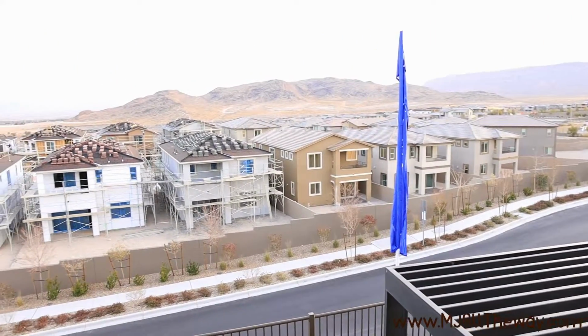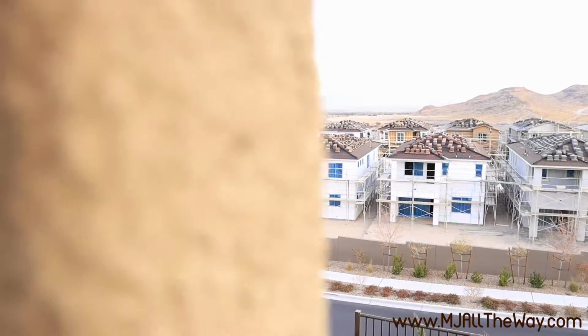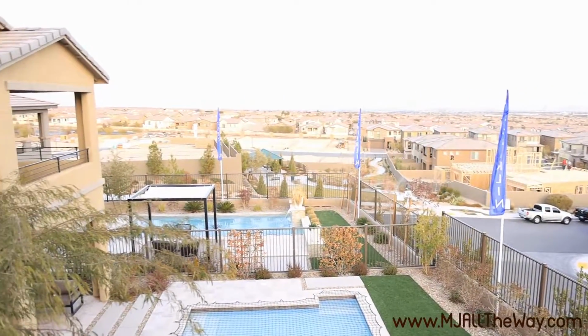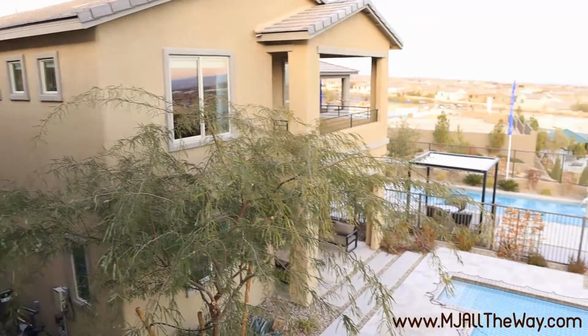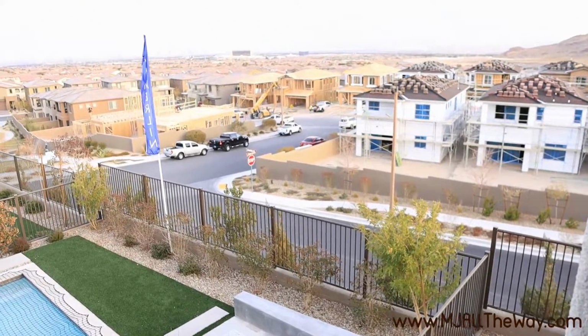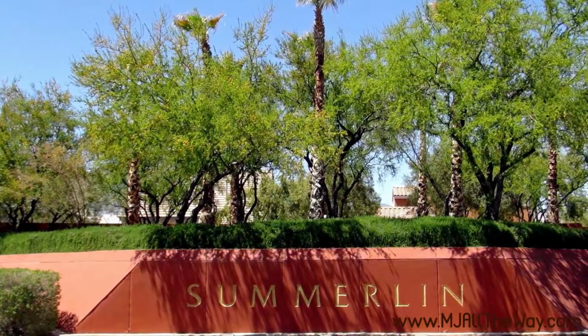Keep in mind as well, they did finish the backyards with pools in all three of these models. That will not be included. It will be a blank slate when you move in. The sprinkler system will be run to the back to help you out a little bit, but that's going to be about it. Lennar also does feature a really nice warranty, a 1-2-10 warranty. They offer their own financing. They have their own escrow and title, as well as homeowners insurance.